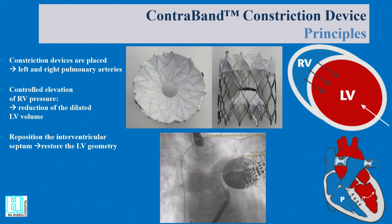The last system is a little bit strange. I need to make it ready, it's really strange. Named Contraband. This device is designed to place stents to both PAs, so left and right pulmonary arteries, with a dedicated orifice through the stent.